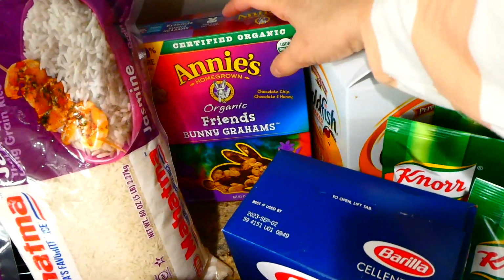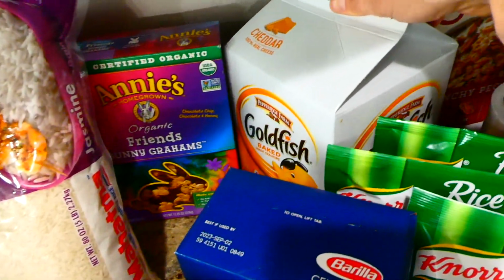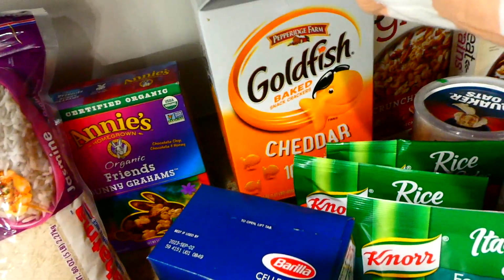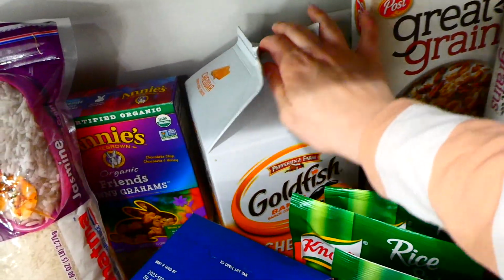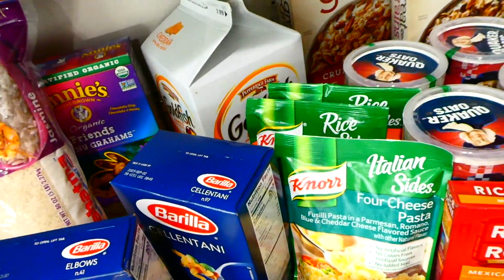And then these are more snacks for Brindley, just some of these organic bunny grams, goldfish. I've never gotten goldfish this big before, but my husband is obsessed with goldfish. Oh look, yes, we already opened the goldfish too. Yeah, this stuff hasn't even been home for 20 minutes and everybody's chowing everything.